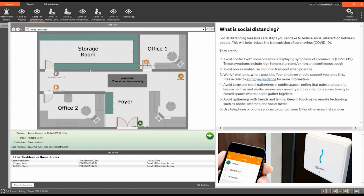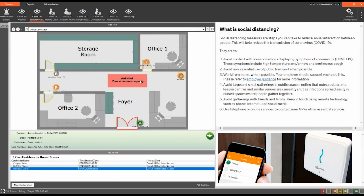So what I'm going to demonstrate is that when an individual enters a zone with 2 people already in it, and this is a user-defined number, so for the purpose of my demo, it's just 2, I request access using my mobile connect, which I'll discuss later. There you can see I've entered the zone, and here is my visual indicator. The zone is now at maximum capacity. A security operator can see that simply by looking at a screen.